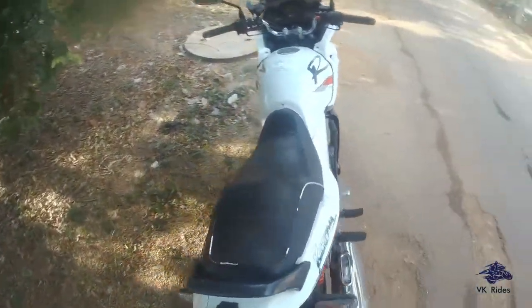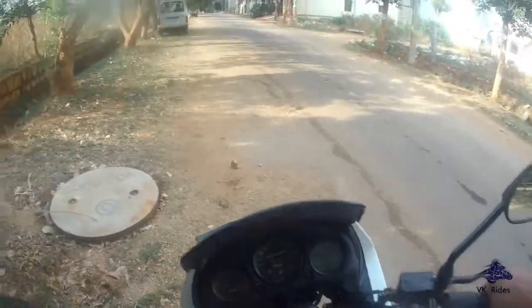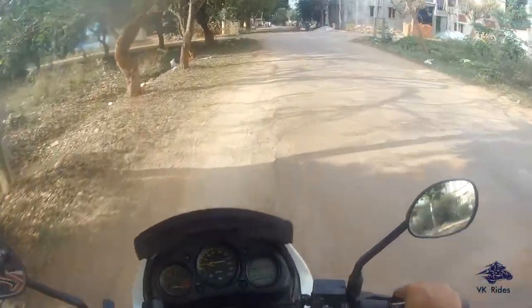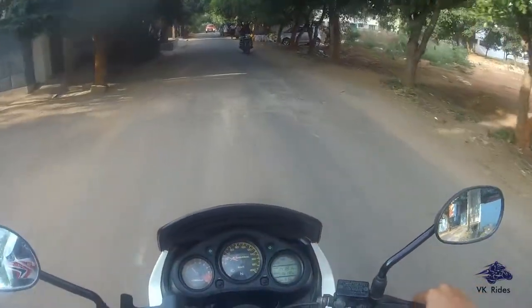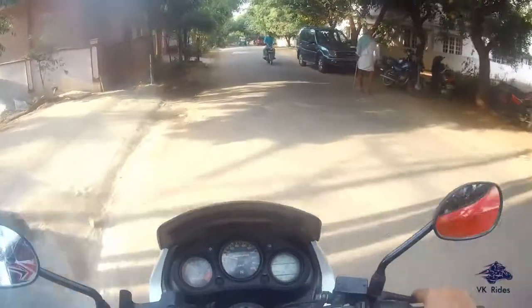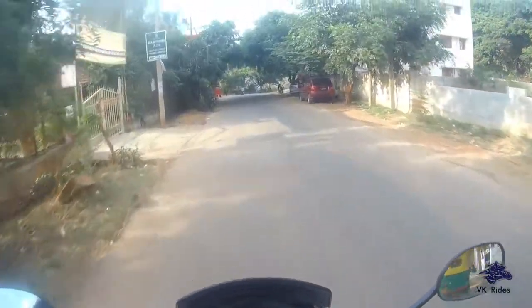And today's ride, I'll be swapping my bike with one of the huge bikes, which is the mighty beast. I would say it is a super bike cruiser jeep. Spotting a jeep in our area is quite usual nowadays.